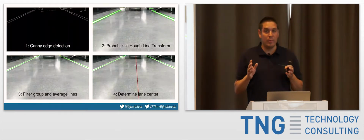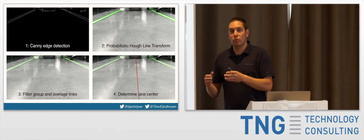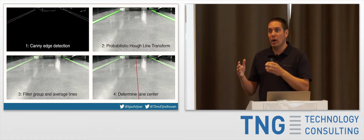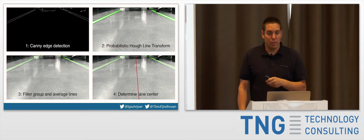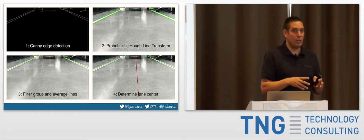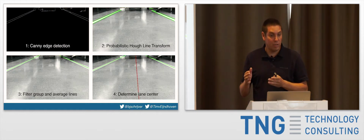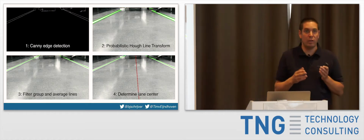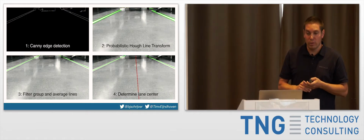So this is basically our image pipeline. There are a couple of steps we chain together to go from the raw camera feed to having some idea of where we are on the road and in which direction we are facing. You start with taking the raw image and applying edge detection. Edge detection is a way of detecting edges in an image, and what we're using is the Canny algorithm. The Canny algorithm has been around for ages, and it still works fairly well.